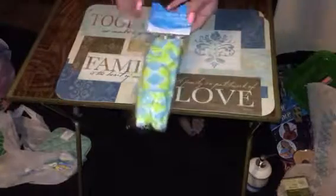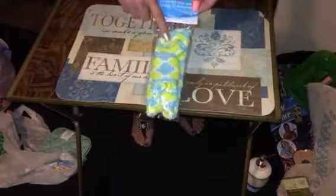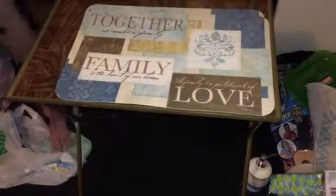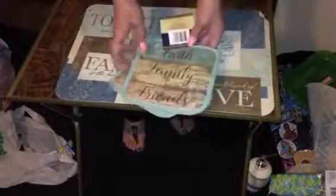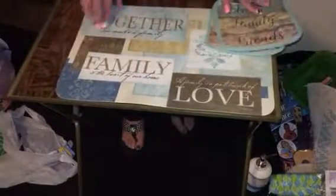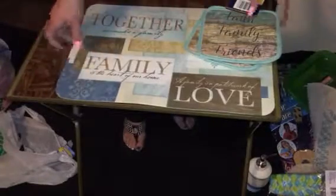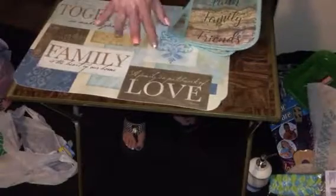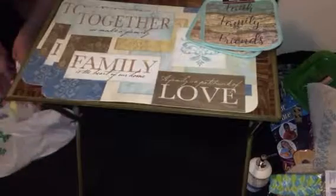I'm sure you've all seen them, but I'm a little bit late on getting one. I want to pull my hair back so I don't get my makeup in my hair. I got this to match the rest of the kitchen stuff. It says faith, family, and friends. Don't that kind of go together? I mean, they're going to be in separate rooms, so I know the colors don't match. I don't think the colors match, but maybe they do. I don't know. They're going to be in separate rooms, though, okay?